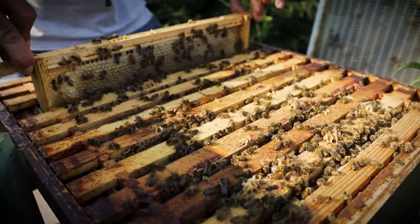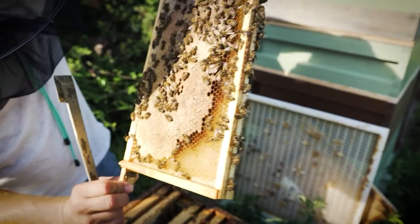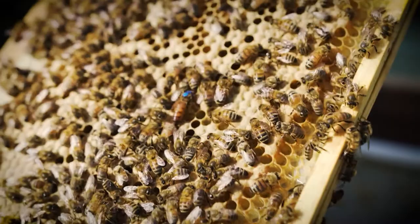They're not too bad today. You can see there is a little bit of brood and honey around it. This is a section with brood, with eggs, not born babies yet, and the rest is honey. If we are lucky, you might even... Oh, here she is, look at her. Here she is. When you see the queen, when you meet your queen, then you know.